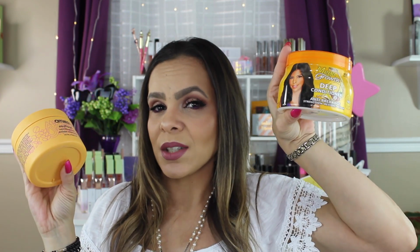So recommend that one. Another one is from Amika. This I got sent probably about 2 months ago, and I love it. It is really good, as you can tell. And it smells delicious and it works great. It's a little pricier. This one I think ranges around 20-something dollars, while this one is like $6. So it's going to be your preference. Always try the cheaper one first.